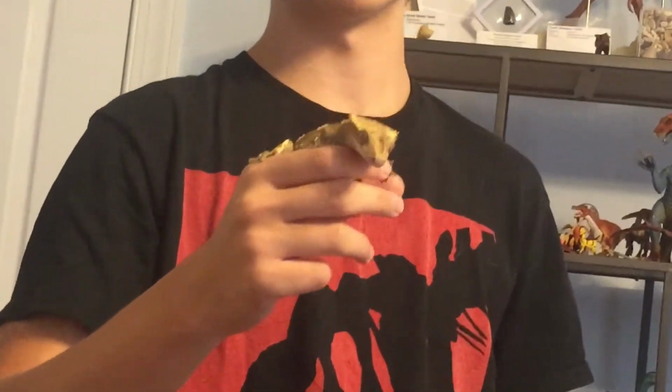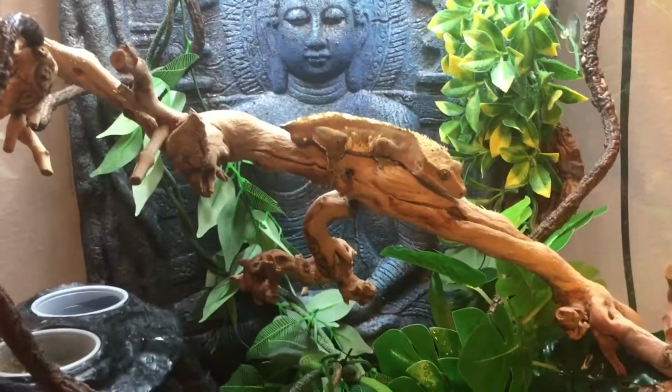Crested geckos are an amazing species to start out with, as long as you get a well-started adult rather than a juvenile, as I've learned in the past. And also, you're willing to feed them every other day, or every day for that matter, and you're willing to spray their tank twice a day, which can be a lot of work. But still, they are fantastic animals and they have amazing personalities.